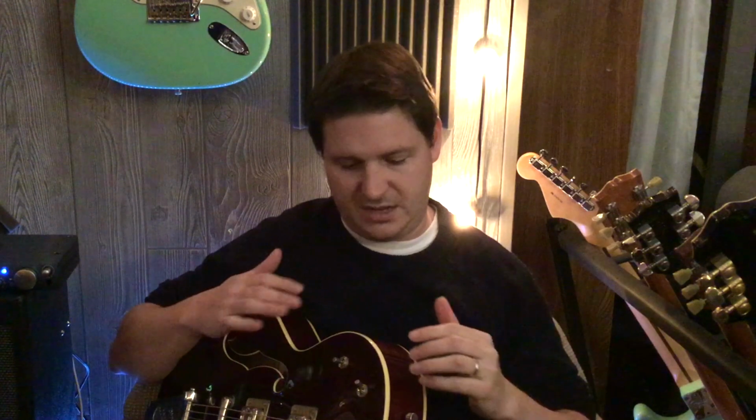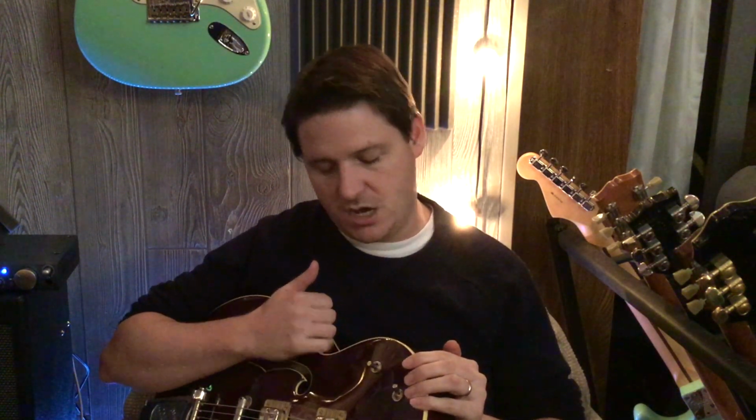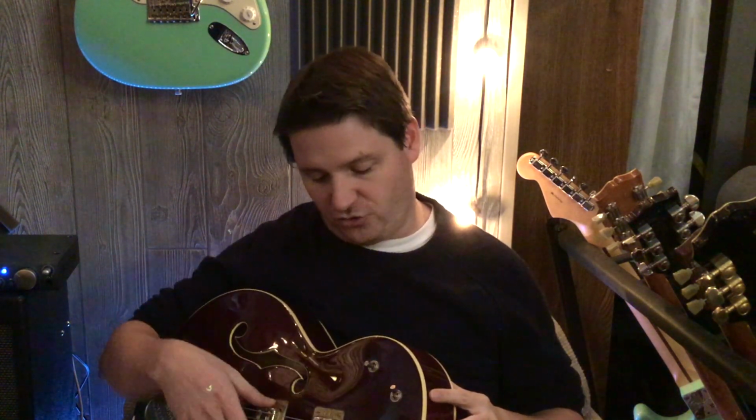Now we're getting to some different guitars here, and when I say different, I mean it's just a little bit more off the beaten path. This is certainly still a well-known guitar. This is a Gretsch 6120. Now, this is a fully hollow guitar. It has the Filtertron pickups in it and everything, which have their own unique sound.